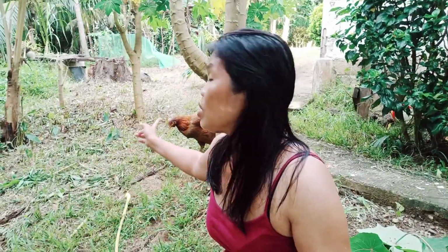So today I'm in my yard. Did you see that area? It's almost clean now, and I decided I will plant something there, while we have rain.